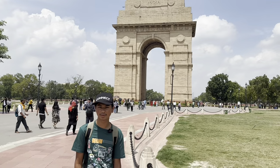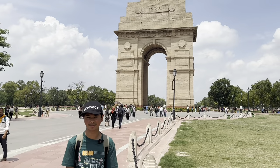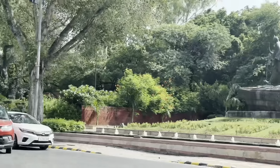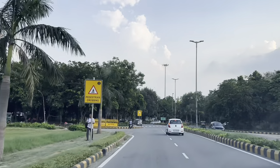As we conclude our visit to India Gate and the War Memorial, I want to express my gratitude and respect to the soldiers who helped safeguard our nation. We now head over to our next destination.